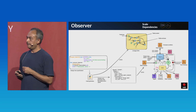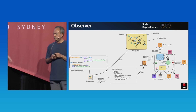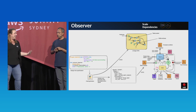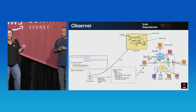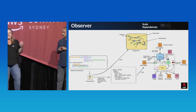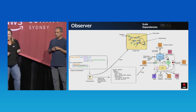Okay, so what I'm hearing is the first two challenges are coming up. One, scale, so you're generating a new state machine for every ingested file. And I'm also hearing around the dependencies challenge. So that lineage DAG that is stored and keeps all the details of the dependencies, I'm hearing all about that.